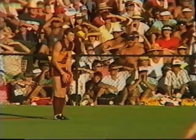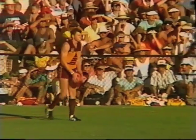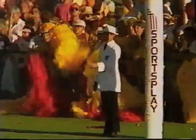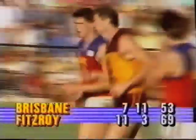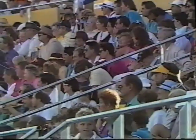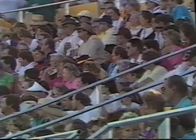34 points was the margin at quarter time. So the Bears have come back. As David O'Keefe tries to kick his second goal for the term. It's a nice-looking kick. One point only the result. It would have really lifted the Bears if it had gone through, but it was from the angle. It wasn't an easy shot, but it's 7-11.